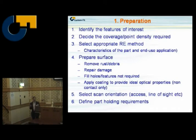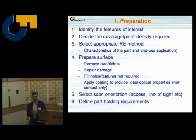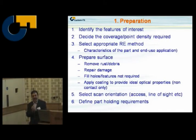And the first thing is think about what you want to capture. Do you want to capture the whole object or just some areas of interest? And what is the detail you want? Because in some areas you might want less coverage than others. You also need to think about what you want to use the data for. Because if you're going to then degrade the data later on, why bother capturing to 0.1 resolution when you're going to be using a 1mm downstream process?